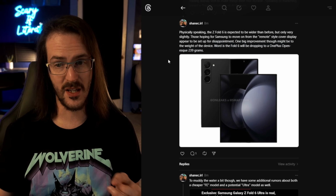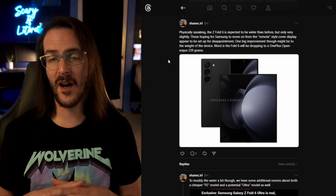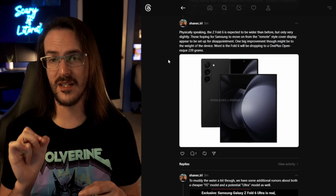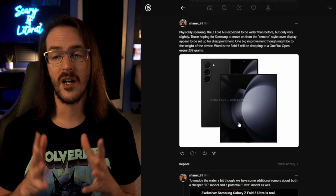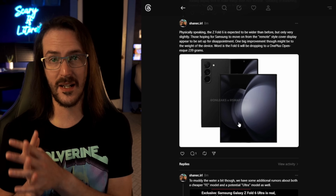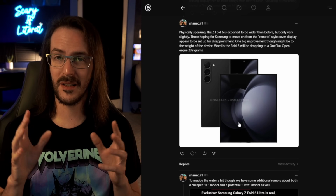A couple of other notes. It is expected to be a little bit wider than the Z Fold 5, but we're talking about a very, very slight amount. You can see that cover display back there. It is still more narrow than a normal phone screen. That does not appear to be changing. Like I said, slightly wider, but not a lot.